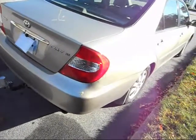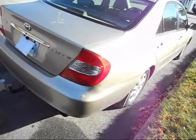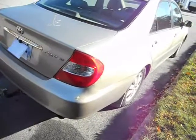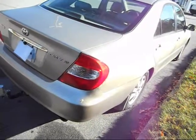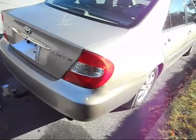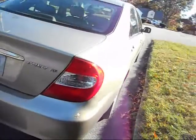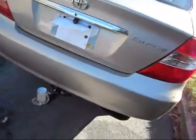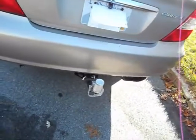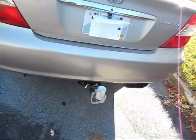The touch-up paint I got off eBay, it was inexpensive, and it turned out to be really not good for much. It was more like a nail polish that just didn't last. But anyway, I put a hitch on this. It's able to tow a 1,000-pound trailer, which I do about 3 times a year.